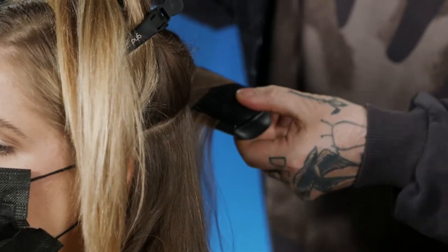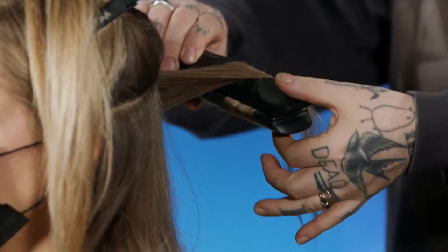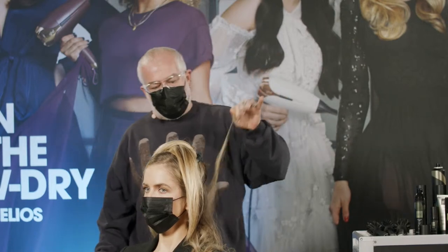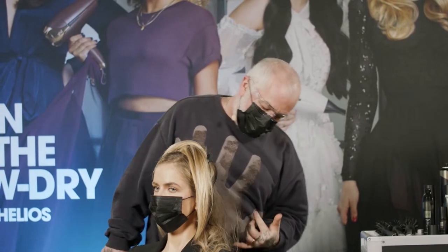And although I'm using the same technique, I'm kicking it up, I'm kicking it down, and then I'm also going in and pushing the Max down through the hair, and it gives me that really nice, soft, worn-in texture. And you can see how I can just gently aerate this shape out. It's bouncy, it's modern, and it's got a great movement in the hair.